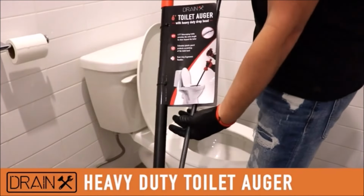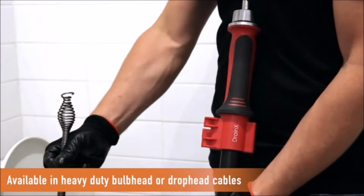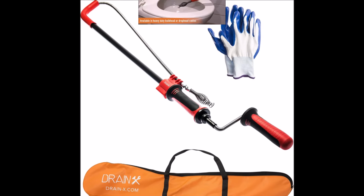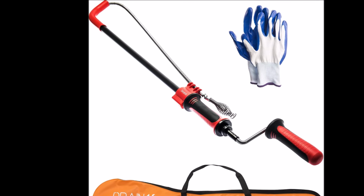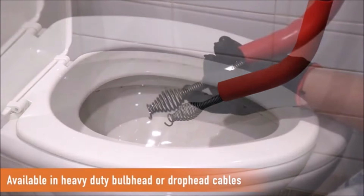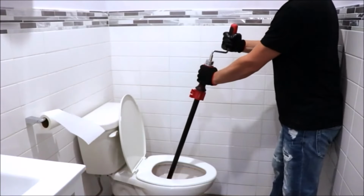Number 6. The Drain-X 6-foot toilet auger is a versatile and effective tool for clearing toilet clogs. This manual or drill-powered closet auger is designed with a curved end to avoid damaging porcelain and minimize contact with toilet residue. Its swivel head allows the cable to navigate T-junction pipes easily, ensuring thorough cleaning and clog removal.